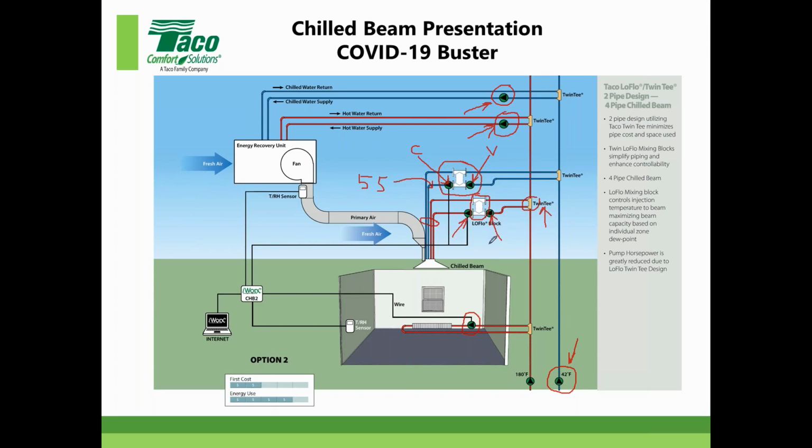So we're able to precisely control the supply water temperature that we want to our chill beam. And then we also have 42-degree water slightly above, because there's always a cascading increase in temperature. So now to our air handling unit, we can supply a more conventional temperature of around 44 degrees Fahrenheit. That gives you an idea of what's going on there. That would be this pipe right there.